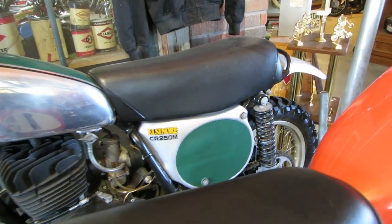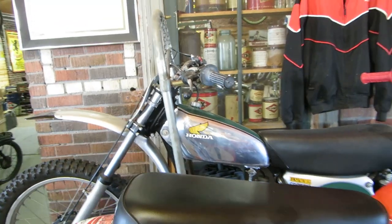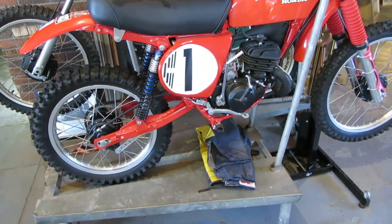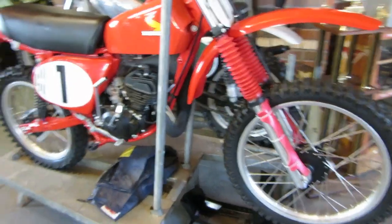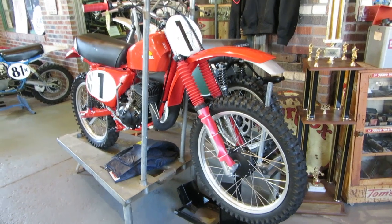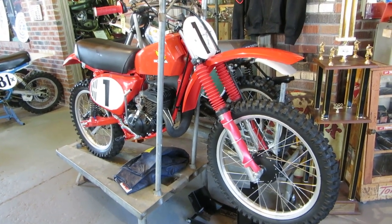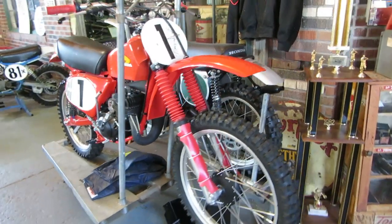I remember being out in the field plunking around on my Cushman, and Jim Alice come by me on this right here. I don't know if he had a 125 or a 250. I know that when he came by me, though, he was only on one wheel. I remember watching him on this. It was incredible. Look at that. Is that beautiful or what? Oh, man.